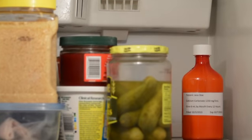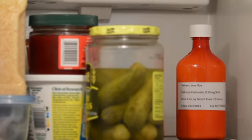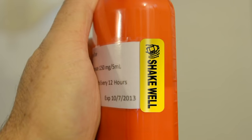If your medicine needs to be kept in the refrigerator, put it on a high shelf towards the back so that your child can't reach it. Also, be sure to see if your medication requires shaking before measuring.